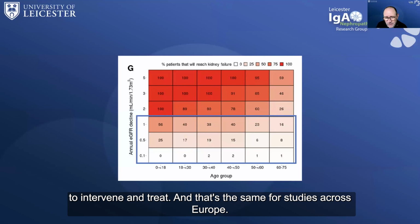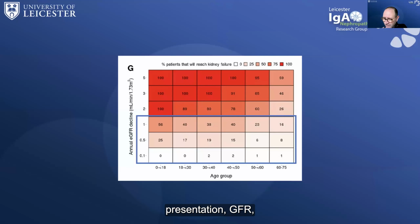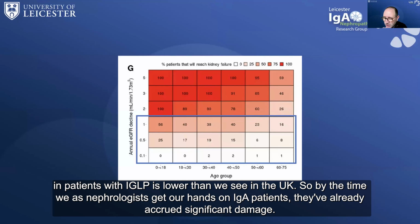And that's the same for studies across Europe, across North America, and certainly we have Urmila on the call. The data we have from India is presentation GFR in patients with IgA nephropathy is lower than we see in the UK. So by the time we as nephrologists get our hands on IgA patients, they've already accrued significant damage.